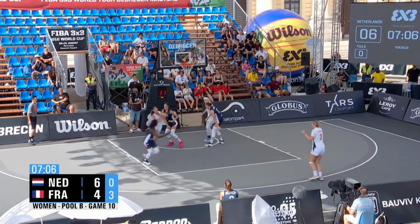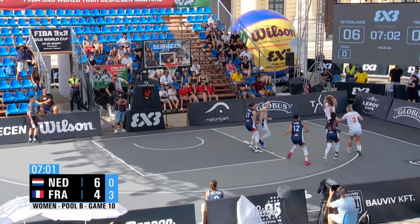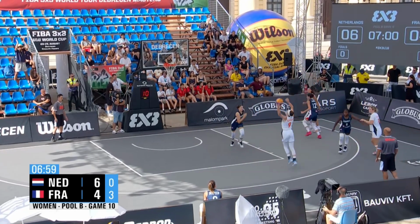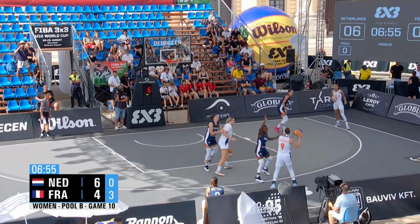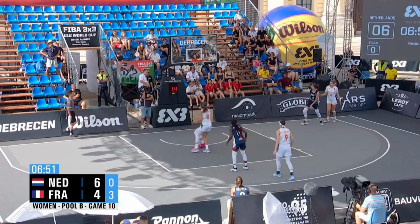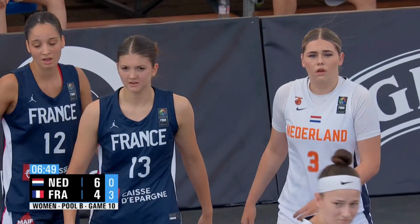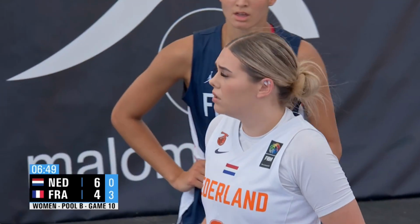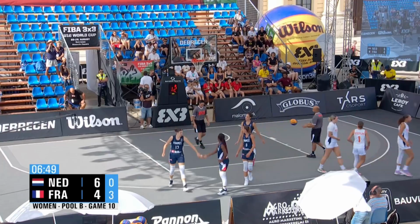Savinsky. Oh, she rushed it. Van Lingen. That's a rebound. Molina. Here is Venema, giving to Max Van Lingen the ball. Great defense from France. And the first TV timeout. TV timeout! All right. Three team fouls against France.